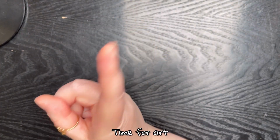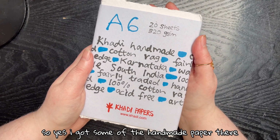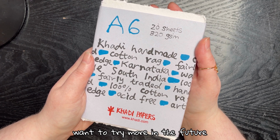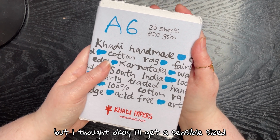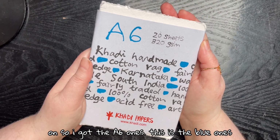Okay, time for art. So, yes, I got some of the handmade paper. There were so many to choose from. I really want to try more in the future, but I thought, okay, I'll get a sensible sized one to begin with, just to do a little test on. So I got the A6 ones.